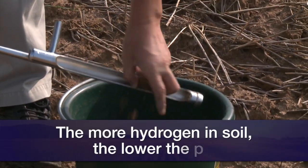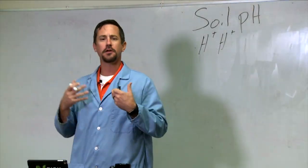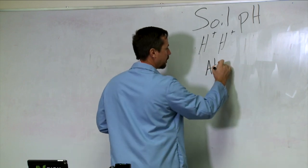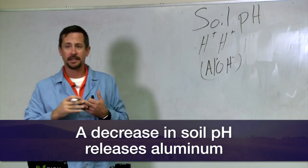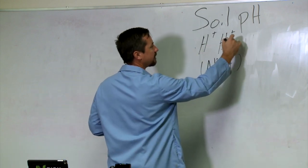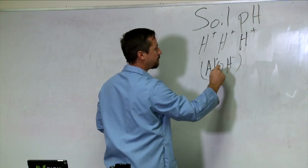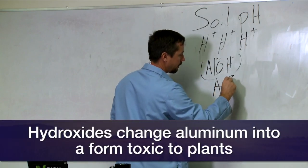In low pH, we have an abundance of hydrogen in the soil system. Now, the hydrogen itself does not hurt our plants, but when the hydrogen becomes abundant and our soil pH drops, we have a release of aluminum, which starts out as a nice and happy form, aluminum hydroxide, that doesn't hurt the plant. But as soon as we start getting a lot of hydrogen in the system, that hydrogen wants to go to hydroxide because we're unbalanced. It's heavy on the hydrogen side. So it actually starts stripping the oxygen away from this aluminum, and we are releasing aluminum 3+.